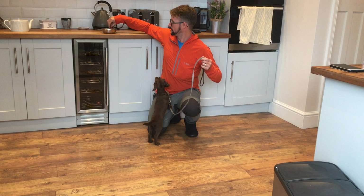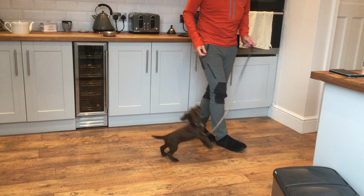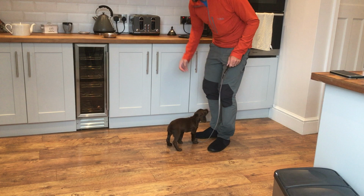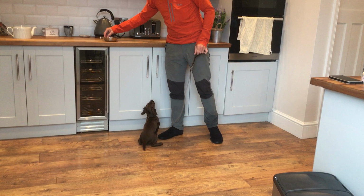So what I'm going to try and do now is walk around a little bit on a loose lead. So she follows me and she knows she's got the lead on, and we're going to try and keep it loose. Good girl. And when I'm feeding her as well, I'm not feeding her up here so she jumps to it. I'm feeding her at her level because we don't want jumping. Good girl. Is that nice? So we'll walk around a little bit.